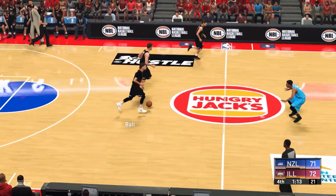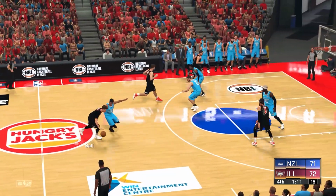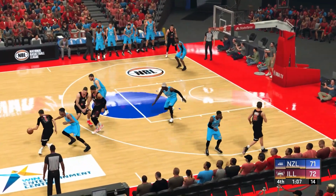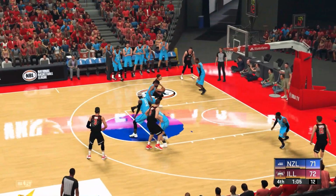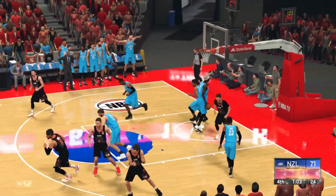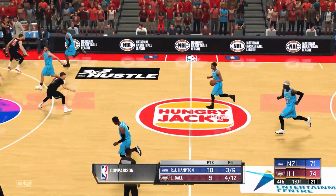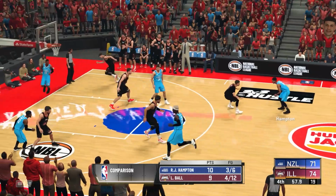And LaMelo Ball is going to bring it up the court for the Hawks, being guarded by Hampton. I mean, this is just so fun to watch. Just watch these two go at it, take their teams. LaMelo gets a screen. He cuts inside, and he goes up and puts the ball in. That's a clutch play from LaMelo. He definitely has that clutch factor that I saw in this game when it came down the stretch.